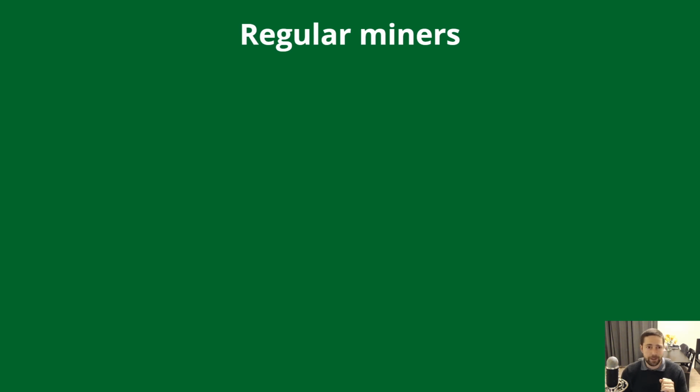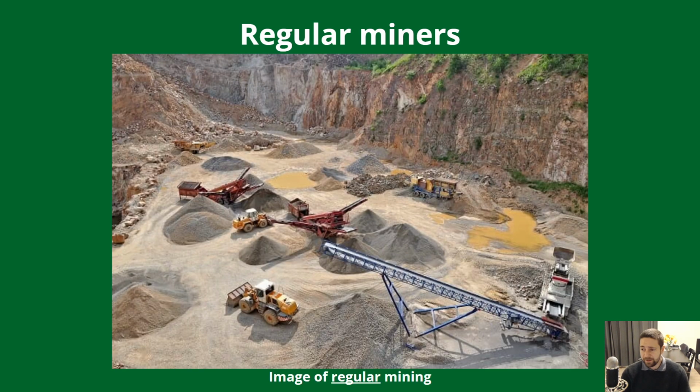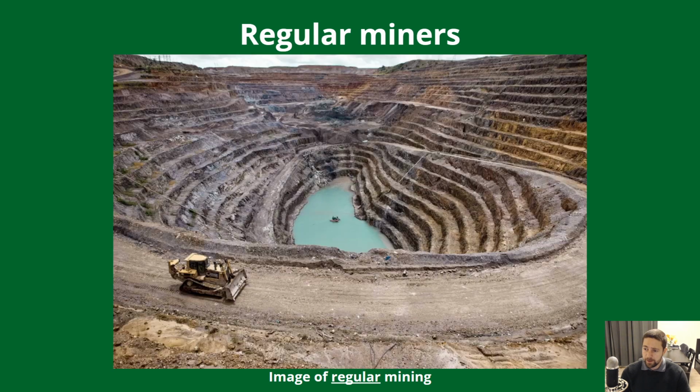I'm going to do that with an image. Here we can see expensive machines, advanced tools. This is how most of the gold in the world is extracted. It's a corporation that buys these expensive things and they hire people to do the mining for them. Here's also an example. We see different levels of shafts. This is how they extract the ore from the ground. And this is how 80% of the gold is extracted in the world. The other 20% is extracted with artisanal mining or small scale gold mining. So let's dive deeper into comparing them.